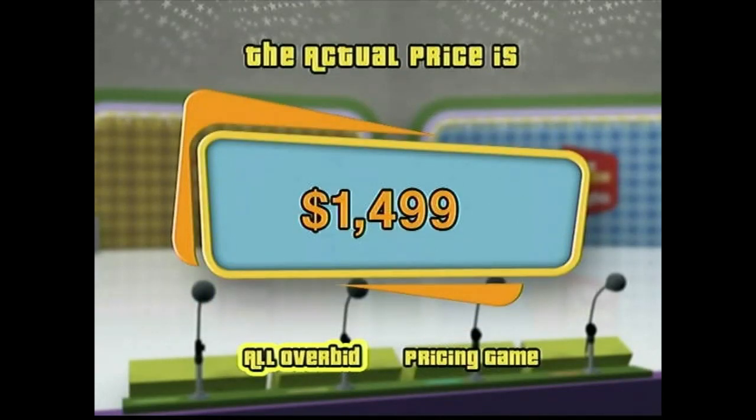The contestant that comes closest to the actual retail price without going over takes the remote and gets a chance to play a pricing game. Don't forget to write down the price of your winnings. $1,499. Blue, come on stage.